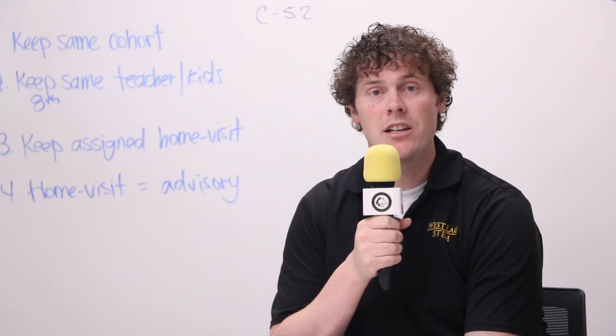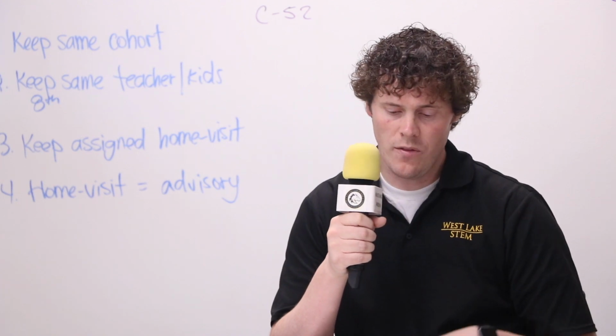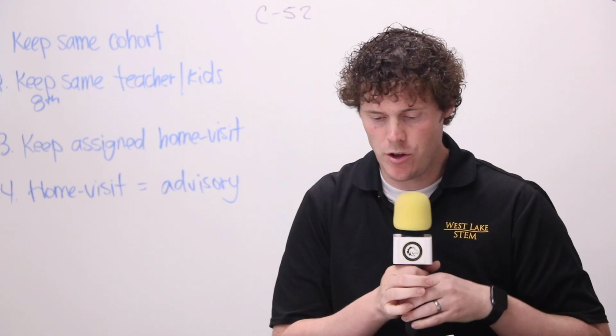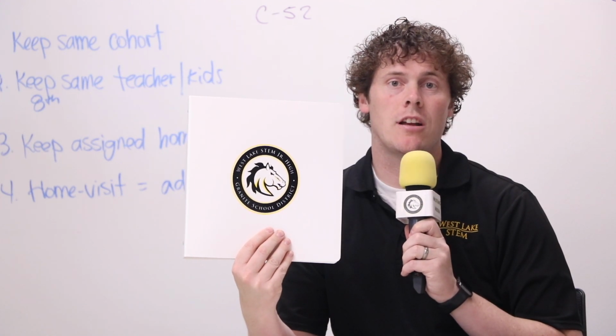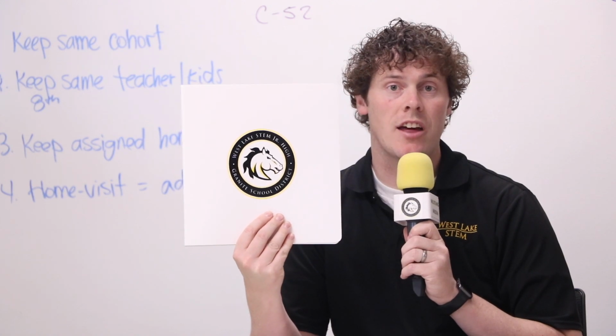During these first 2 days, we're going to have a little bit longer Mustang Rooms because we have some things to get organized. One of which is your Westlake STEM binder. Now, each one of you will actually get a binder that looks just like this during your Mustang Room today and get a chance to start putting it together and organizing it. That's what we want to do together right now.